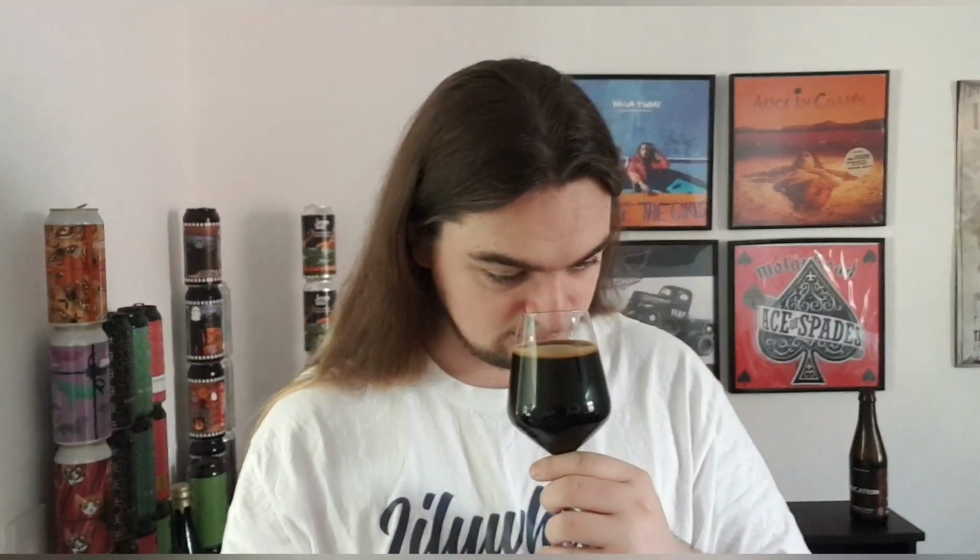Oaky, woody. You can smell the wine. You can smell red wine. It's really, really strong there. Nice roasted malt. I feel like this is one where when you open it, you just have to let it breathe and it'll get the best flavours and everything, but I don't have time for that. Yeah, oak, wood, red wine, roasted malts. It smells really good. Let's get a mouthful for body and carb.